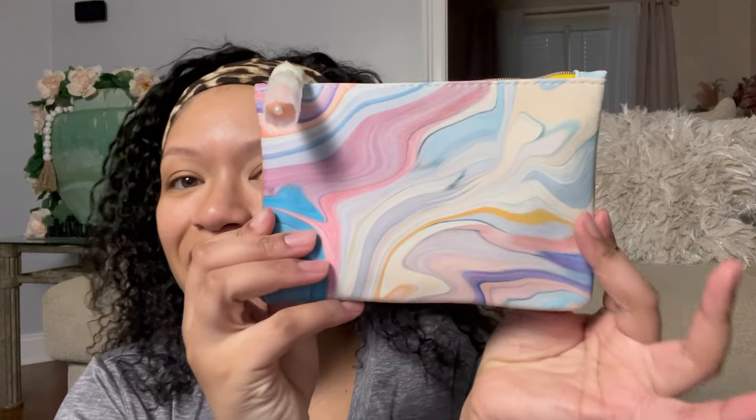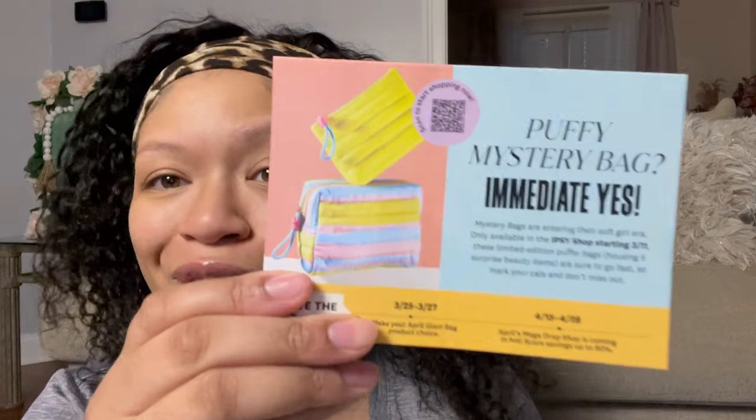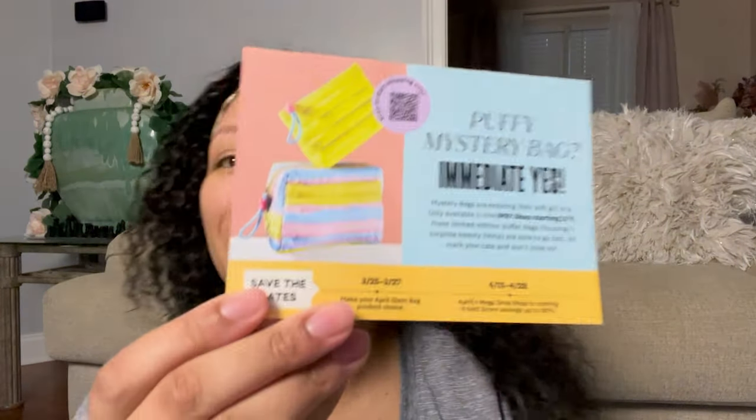Ooh, okay, this bag is cute. It looked nice on the preview, but in person, this is so much cuter. Isn't that gorgeous? You see these? I'm about to get these. I'm about to order them tonight.